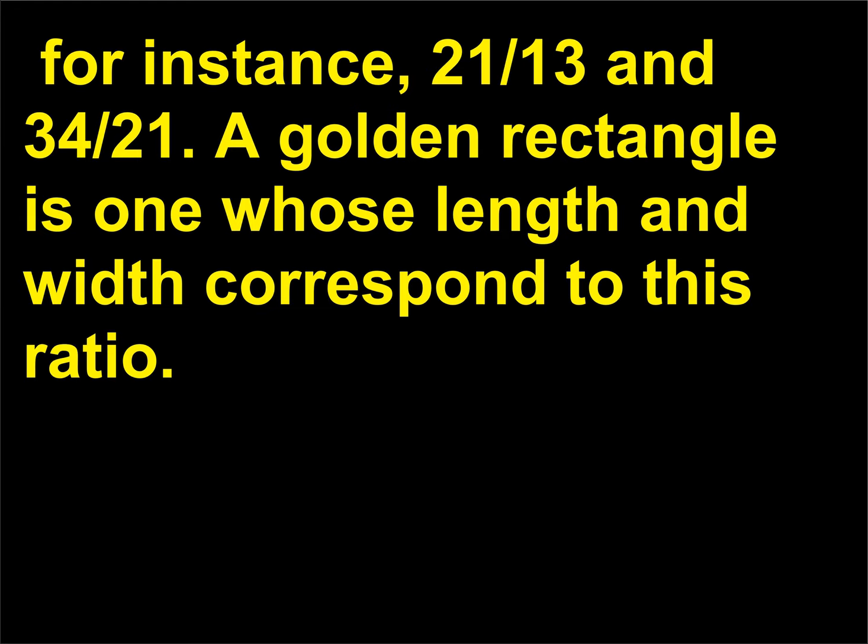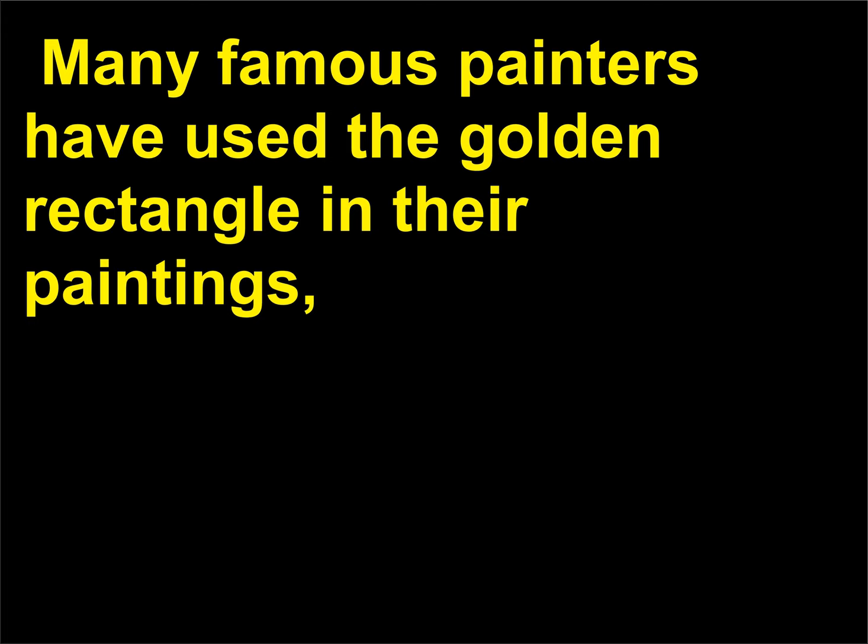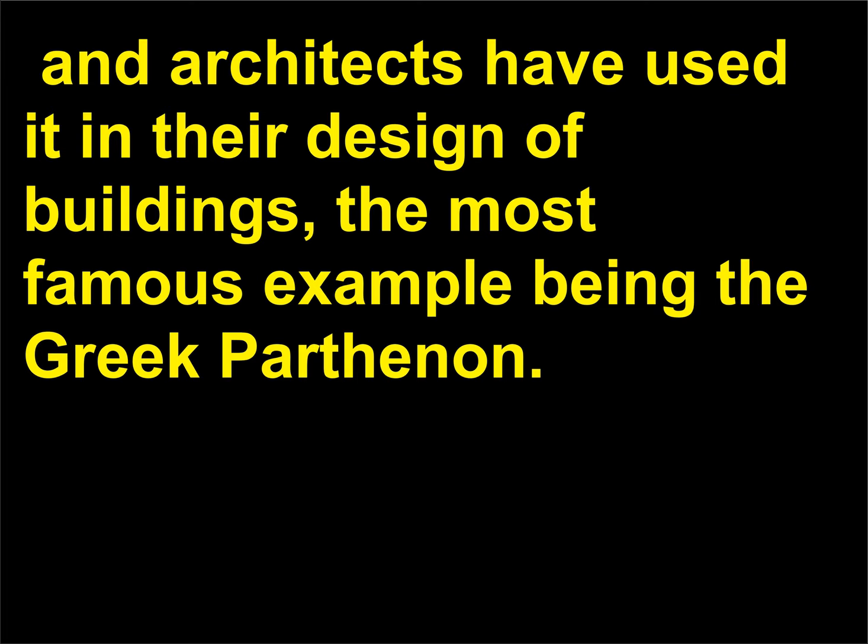The ancient Greeks thought this shape had the most pleasing proportions. Many famous painters have used the golden rectangle in their paintings, and architects have used it in their design of buildings, the most famous example being the Greek Parthenon.